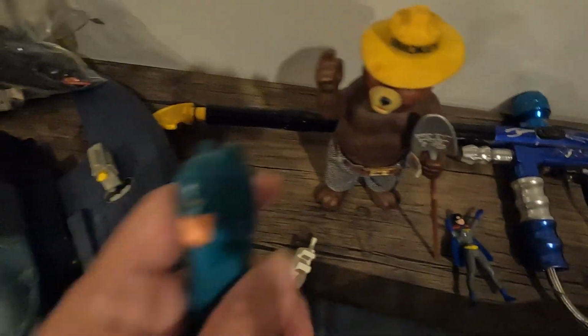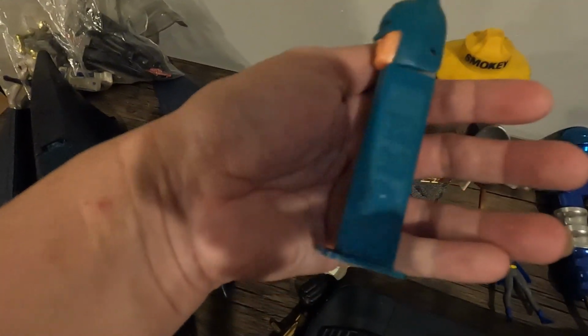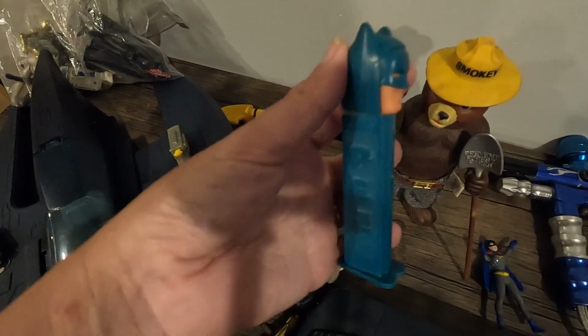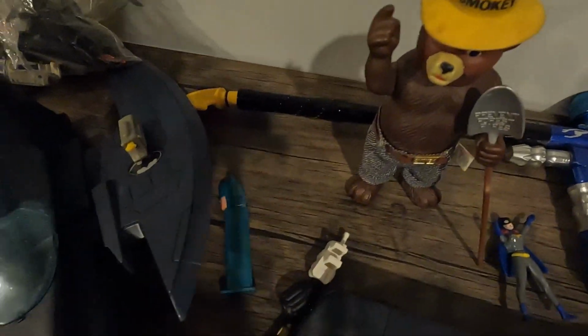And I thought this was really cool. I don't think there's any value to it, but it's just a vintage Batman Pez. It's a teal color. I know there's some blue ones, but this is actually teal. It looks blue, so I think it's only worth like $5 or $10.